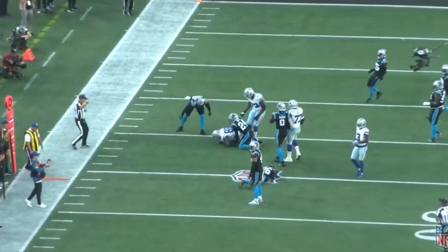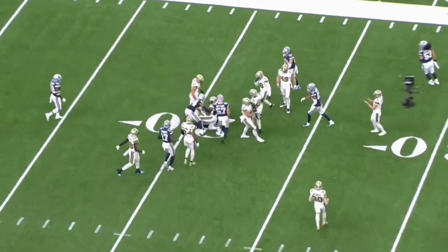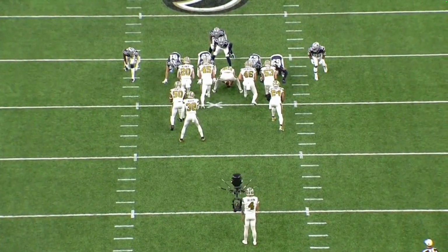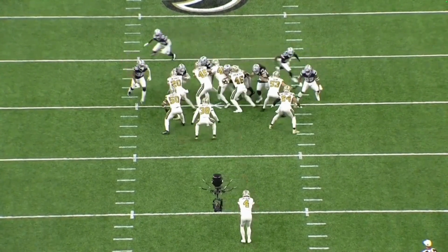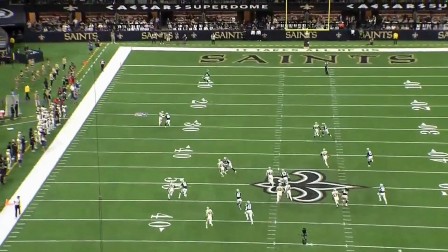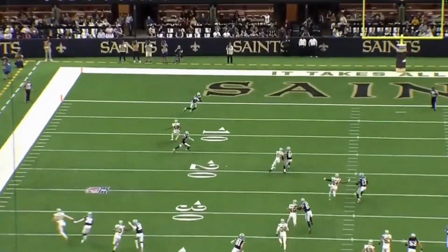And y'all better be ready for it. Remember all this type of stuff now when it's time to come to pay this man, because he's going to want that bag. He probably going to have another all-pro season right now. It look like he is. And, hey, you're going to have to pay that man.